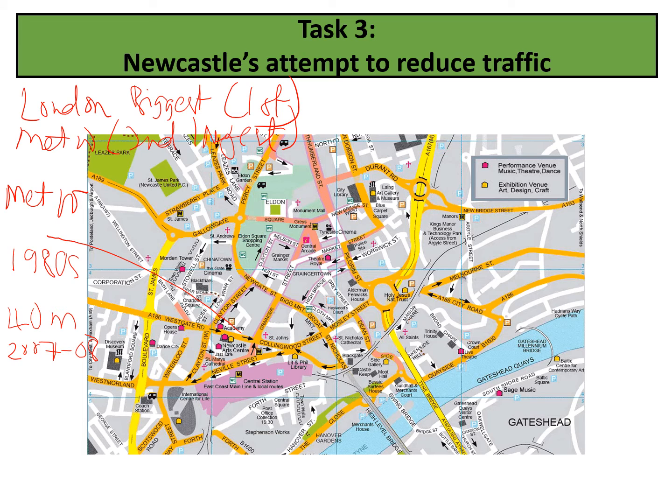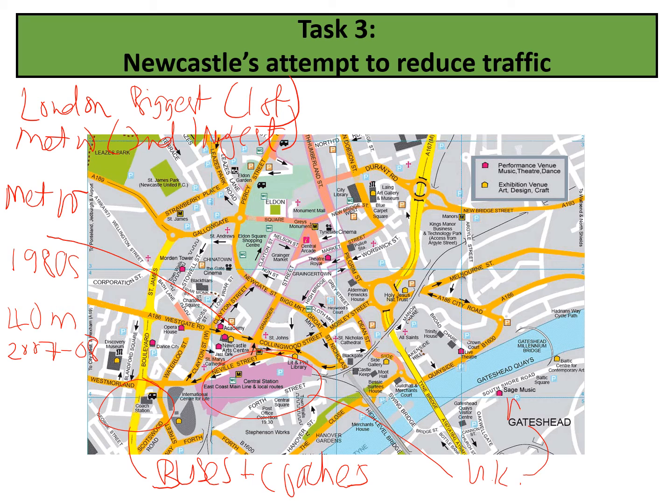Now, other things we have, if we look closer in, we also have things like the coach station. So the coach station is important because that encourages people to get on things like buses and coaches to get into the city instead of relying on cars. In addition, we also have Central Station. So Central Station not only connects us to the rest of the UK, but also connects us to places like Northumberland.